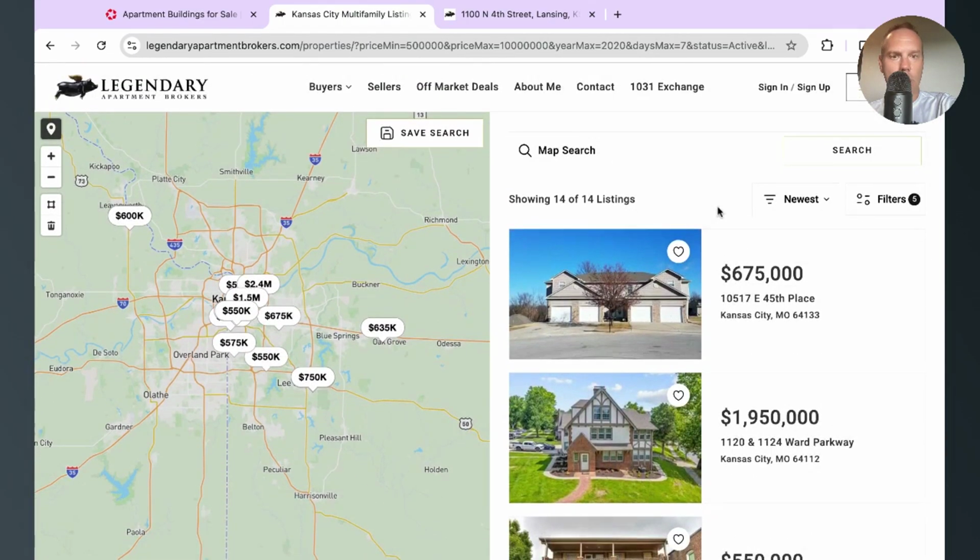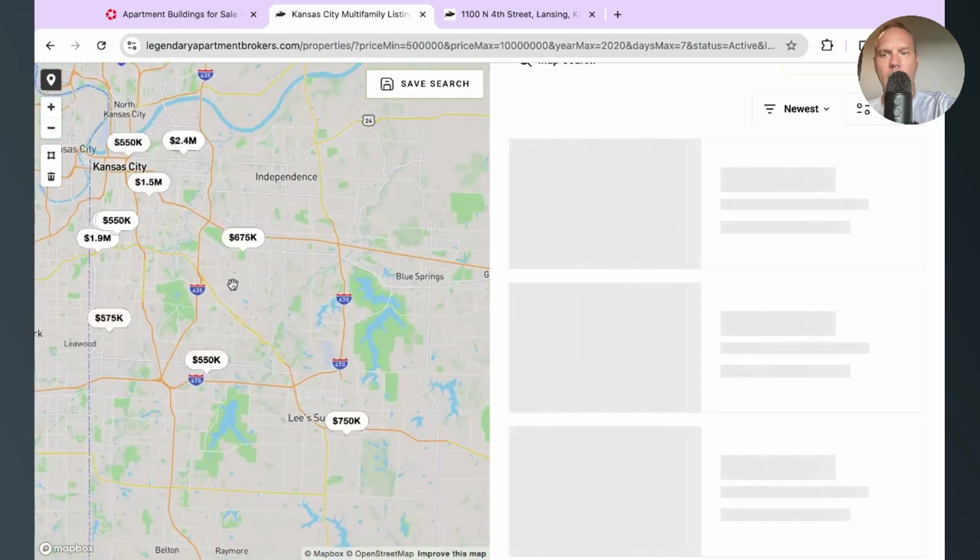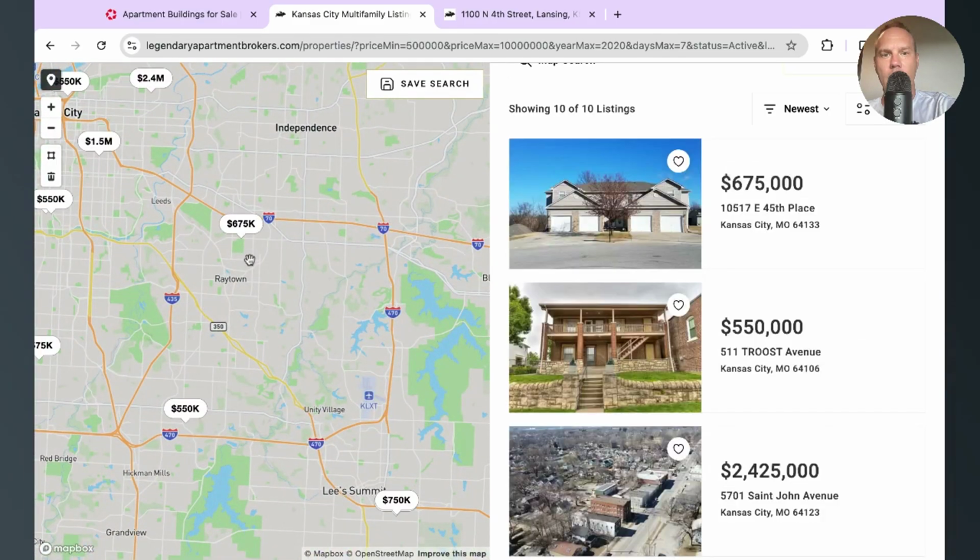And this one shows there's 14 listings. Well, there's several kind of semi-duplicates or package of properties, and some that we're not going to spend a ton of time on. But first up is this fourplex for $675,000. It's located basically, we'll call it Independence, Raytown area, but it's Kansas City, Missouri. A little pricey for that location, that area, in my opinion.